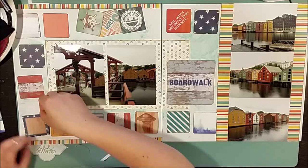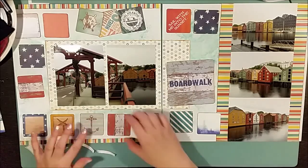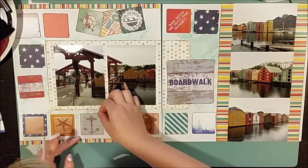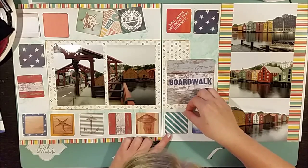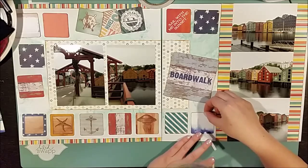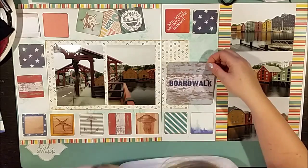I have chalked the edges, or inked the edges, of all the small pieces with brown ink, and since there are a lot of neutrals and browns in these cards, I went with the brown and it fit perfectly. I also inked the edges of the paper in the middle, and I think I even remembered to ink the edges of the striped paper. So it will keep everything together, even though it's a collection and everything is supposed to fit. This edge treatment makes the pieces go together even more.